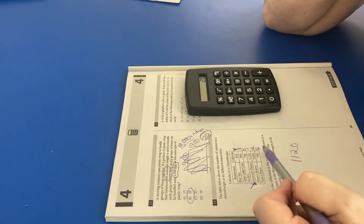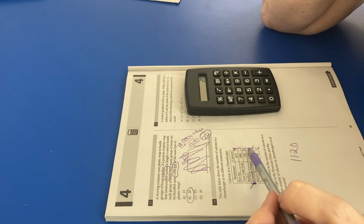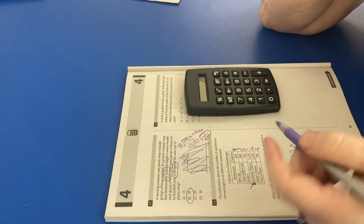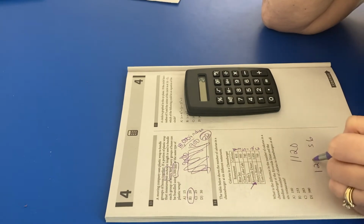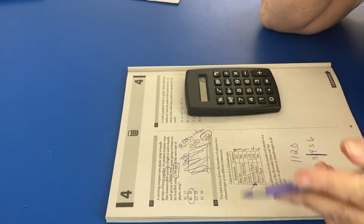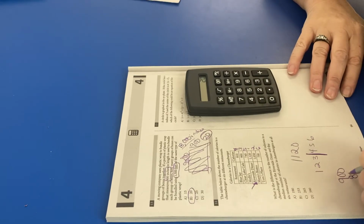Okay, and so the 6, which one is the median? So it would be between 1 and 6, so it would be 3. So it'd be 1, 6, 2, 5, 3, 4. So it's going to be between these two. It's going to be between 3 and 4. So it's going to be between 900 and 810.